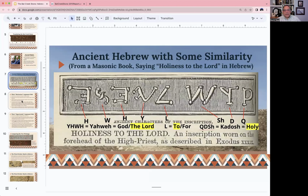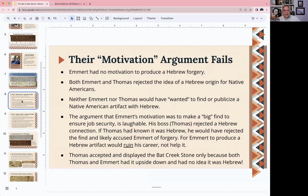Now, going back to the professors' argument, the question is, if Emmert is accused of making this forgery, what would be his motivation? Their argument was that his motivation was to make a big find and ensure his job security. Well, that's a laughable argument because at that time, if anything, it would have jeopardized his job security, because his boss, Cyrus Thomas, was in a very hostile way opposed to the idea of a Hebrew connection for Native Americans.